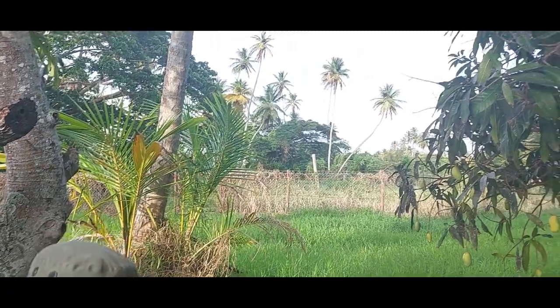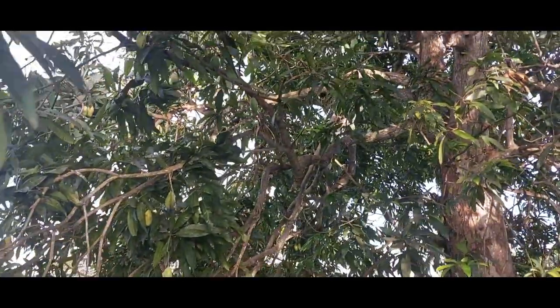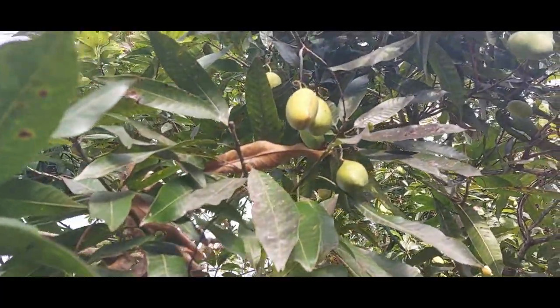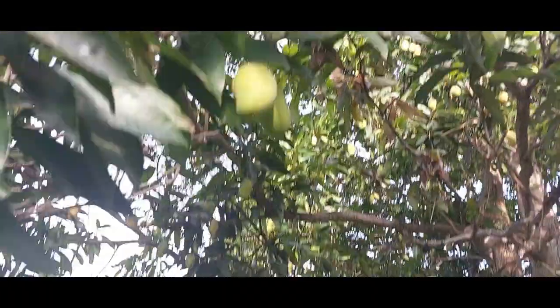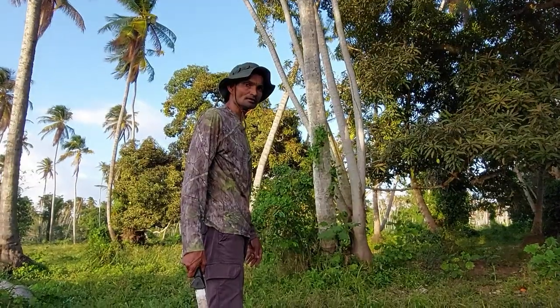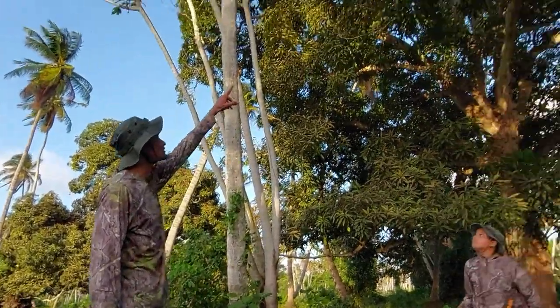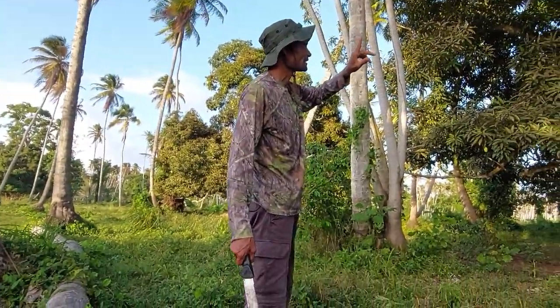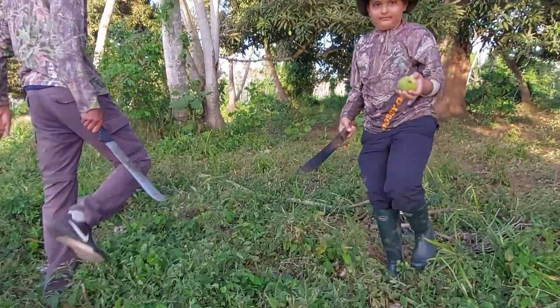So we are under the cutlass mango tree, right? Look at them up there. Wow. Lovely cutlass mango. Yeah, so we are under this mango tree, and this is a mango pear tree. We're going to get some mangoes, so we're going to use a stick.